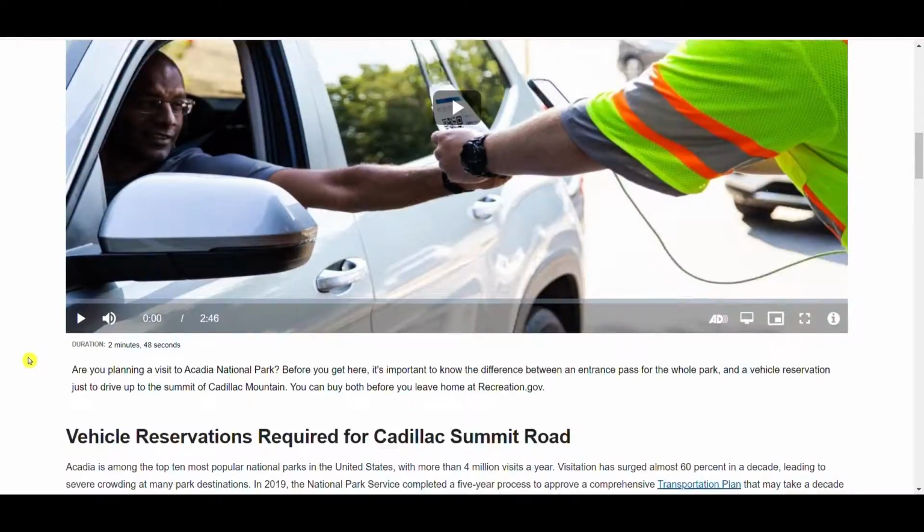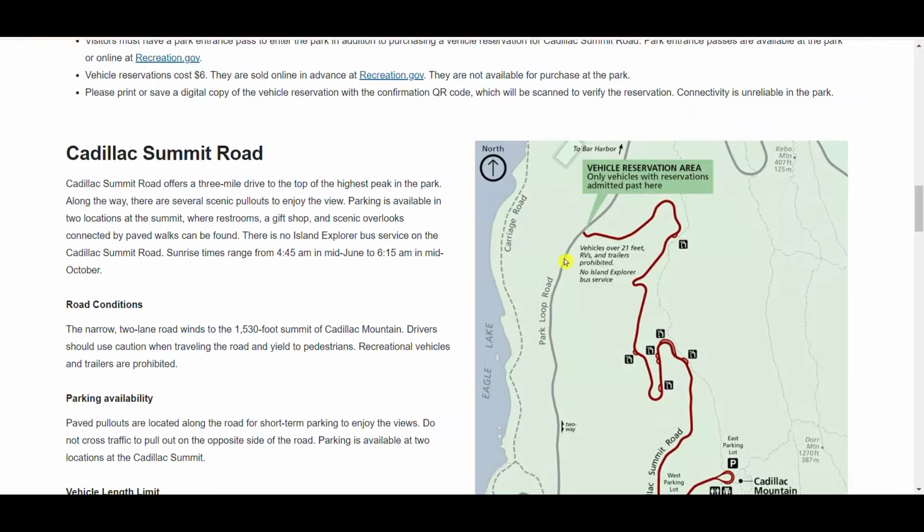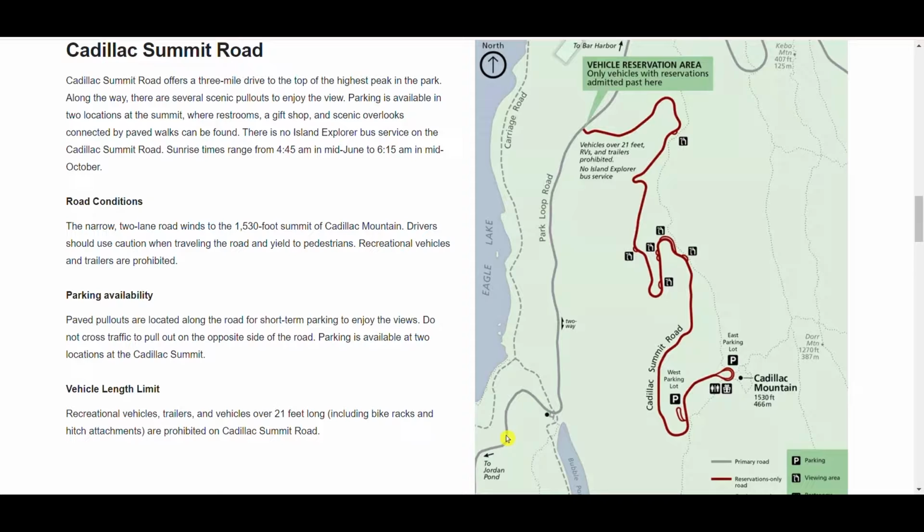Let's take a look real quick. I want to show you where Cadillac Mountain is. So I'm on the Acadia National Park website, which I will also link in the video description. So this is the Park Loop Road. We've got Bar Harbor up in here. We've got Jordan Pond down in here. And so this is the Cadillac Mountain Summit Road that comes off of the Park Loop Road. And this little intersection here is where they are checking for these reservations. If you have a reservation, then you can drive this road up to the top.